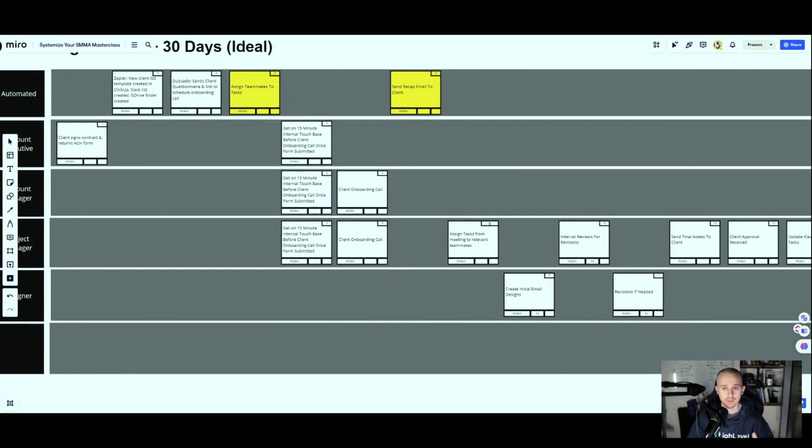Now, if there's something specific, of course, that you need to send in the recap email that is specific to that client, of course, we want to do that. But for this, it was just a recap of, hey, this is what we talked about on the call. So once again, that can be automated. Let AI take over that as needed.